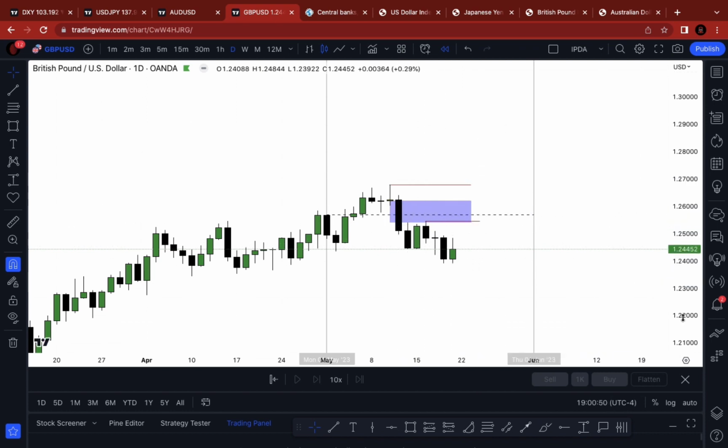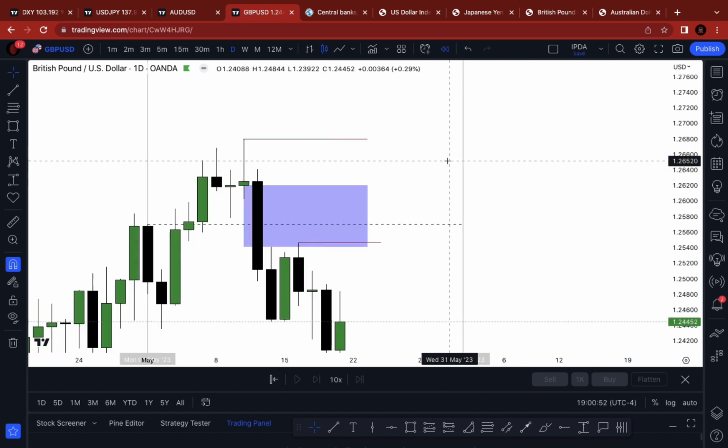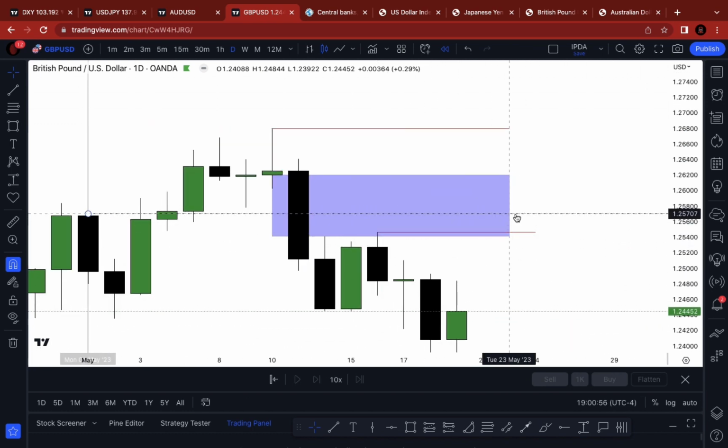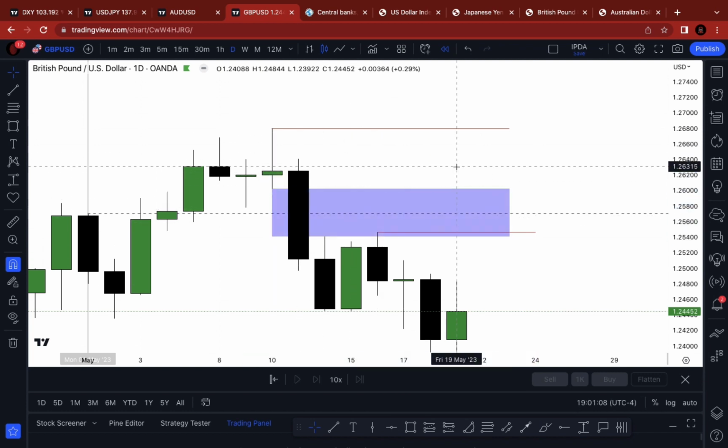Now, the bulk of this fair value gap, most of it, if I want to just measure it, you can see on the dashed line, most of this blue shaded area is where? In a premium, guys. I like to see that. The fact that this fair value gap is not fully in a premium, but the majority of it is in a premium. It almost is equal here, to be honest.